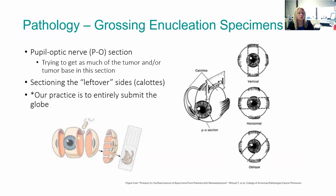And one of the most important sections that we obtain in the laboratory is something called the pupil optic nerve, or the PO section. And what this is, as you can see from the pictures here, is essentially doing your best to get as much of the tumor and/or the tumor base in one large cross section with the pupil and the optic nerve, where the optic nerve enters the back of the globe, and where the optic nerve head is. And that way we can actually get a good indication of important relationships between the tumor and those structures, which I'll go into a little bit later.